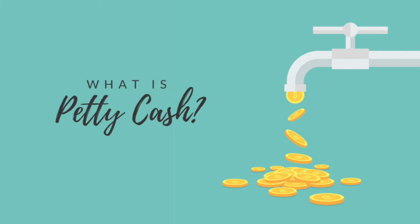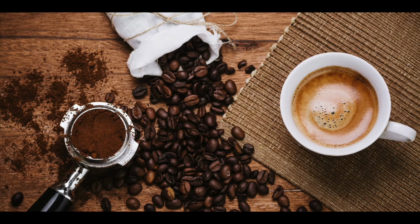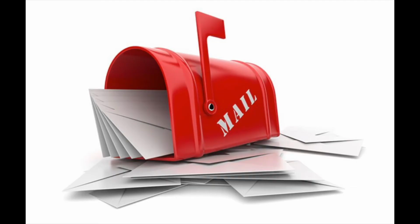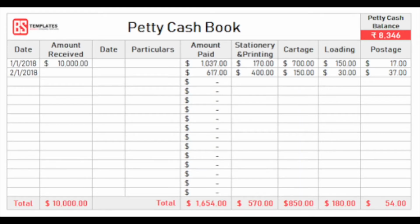What is petty cash? Well, some cash purchases are just too small and insignificant to log to the accounting journal. These are the everyday purchases made by the employees of a business, which may include small office supplies, postage, kitchen necessities, or other office needs. To reduce the complication made by these purchases for the accountants, a petty cash fund is established.